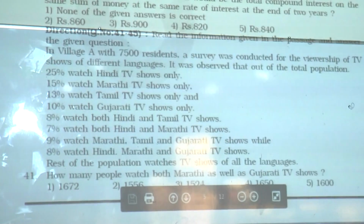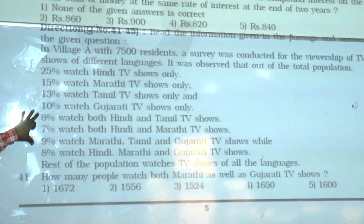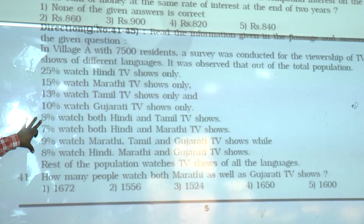Questions 41 to 45. Yesterday I think we have covered this type of question, right? You need not rewrite this. Don't rewrite this. You have data here.